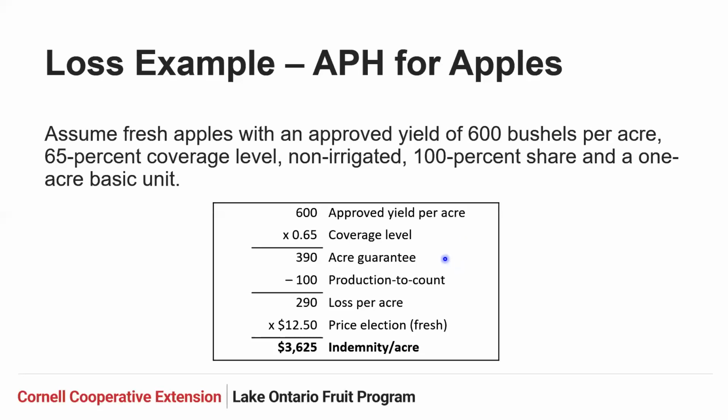Acre guarantee. The acre guarantee is the yield guarantee per acre. This is the maximum amount of yield you are guaranteed for loss. The acre guarantee is the approved yield per acre times the coverage level. In this case, it is 600 bushels per acre times the 65% coverage level, equaling 390 bushels per acre. So even though your block can produce 600 bushels per acre on average, you will only get compensated for a maximum of 390 bushels.